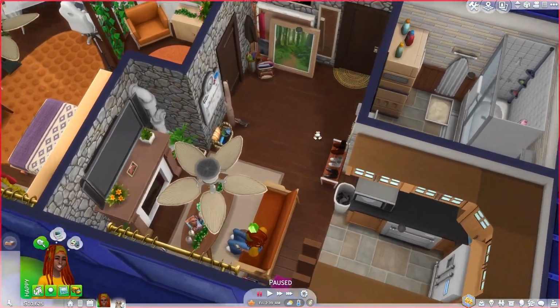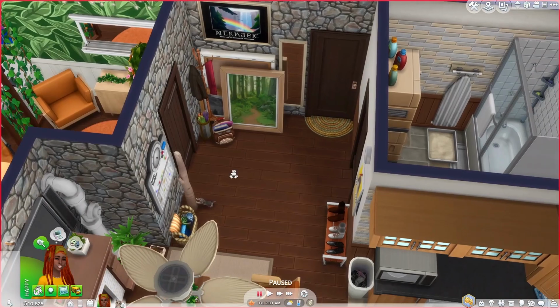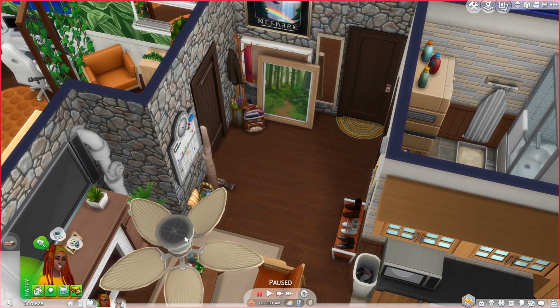And so, like I said, her entryway is pretty small. It has all the stuff that she needs, her mirror, her cat tree for her cat, whose name is Dilbert, a newfound kitten she adopted a couple weeks ago. Dilbert the kitten is here to stay. And yeah, so we got that going on here.